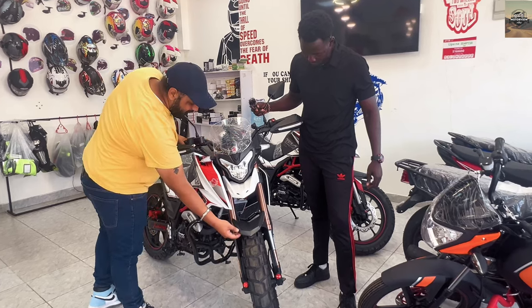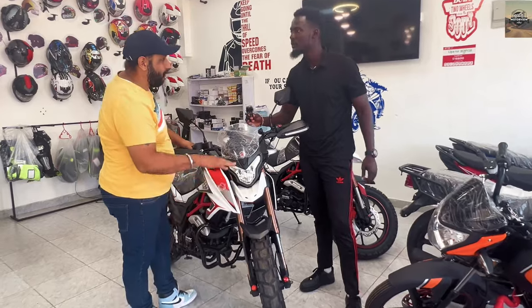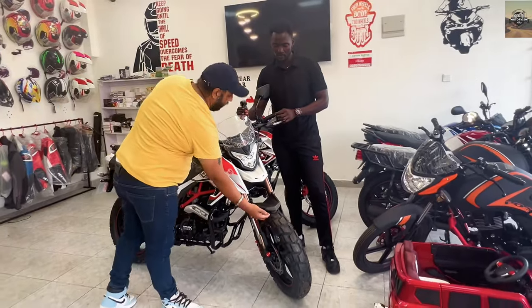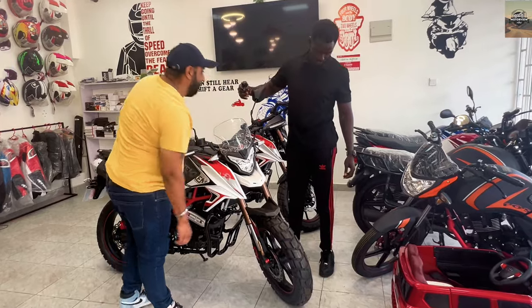And then this mudguard, we have replaced it. We have made it a bit higher. Previous model, the mudguard was too low. So when you go on the sand or dust, it used to get stuck and the tire used to have a problem in moving. So we have changed all that.